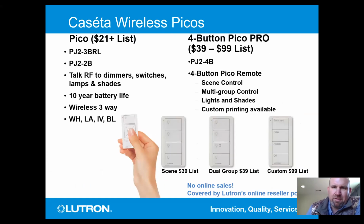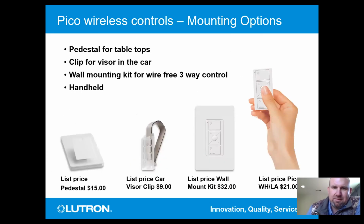So I'm going to go through a couple of these slides. This is a really good piece as well to think about, the car visor clip. So you can put this in there. I know in alarm.com you can do geofencing and things like that, but also if they want to have that button in their car, they can put this in their car and use a Pico on their visor and be able to turn their lights on that way. Maybe for older generation, this might be a good solution.